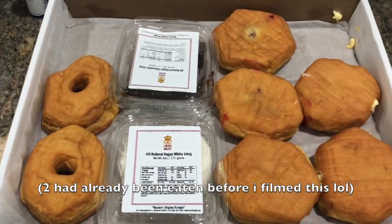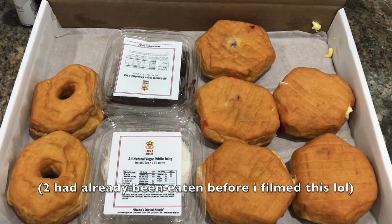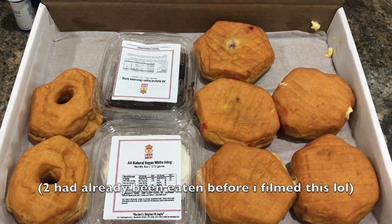But by the time they got to my house, they were pretty thawed out. They were as if they had been in the refrigerator, and I'm just too lazy to put them in the oven, so I've left them out on my kitchen counter, and whenever I want one, I'll just stick it in the microwave for 10 to 20 seconds. In the sampler pack, it came with 3 ring donuts, which are just normal plain donuts, 3 raspberry Bismarcks, which are filled with raspberry filling, and then 3 Bavarian Bismarcks, which are filled with cream.